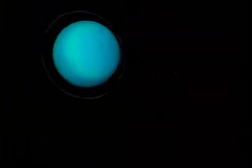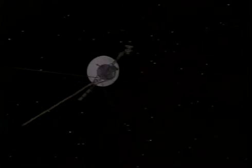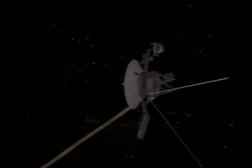We are outward bound on our mission to explore the outer solar system. 10,000 years from now, Voyager will plunge onward to the stars. We have made the ships that sail the sea of space. We travel past Jupiter, 750 million kilometers from the Sun, Saturn 1.5 billion, Uranus 3 billion, and Neptune 4.5 billion kilometers away.